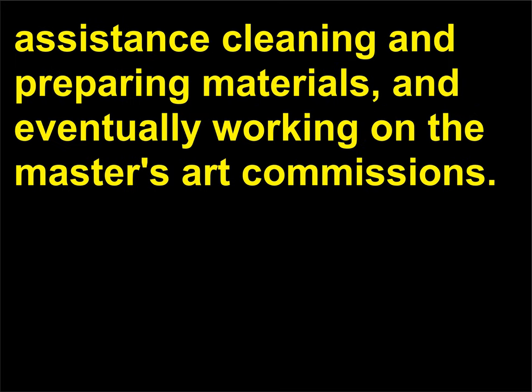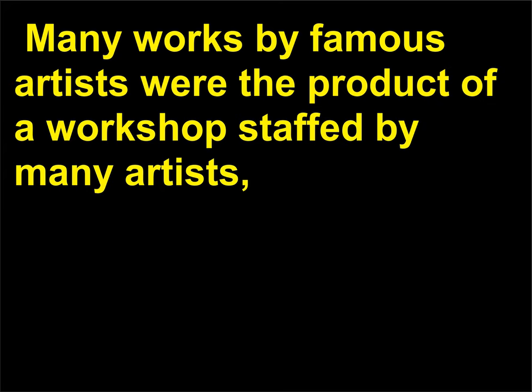The master usually promised to feed and house the apprentice in exchange for assistance cleaning and preparing materials, and eventually working on the master's art commissions. Many works by famous artists were the product of a workshop staffed by many artists, including young apprentices.